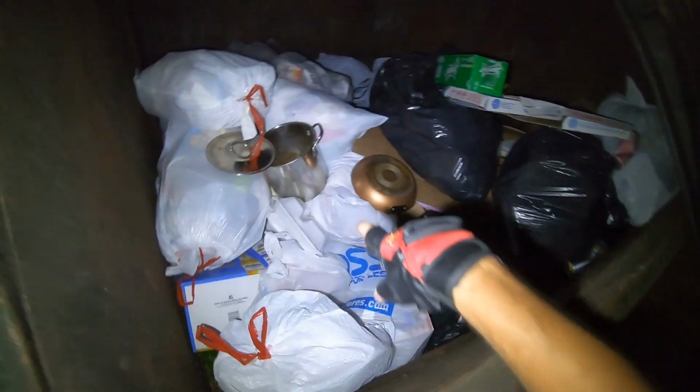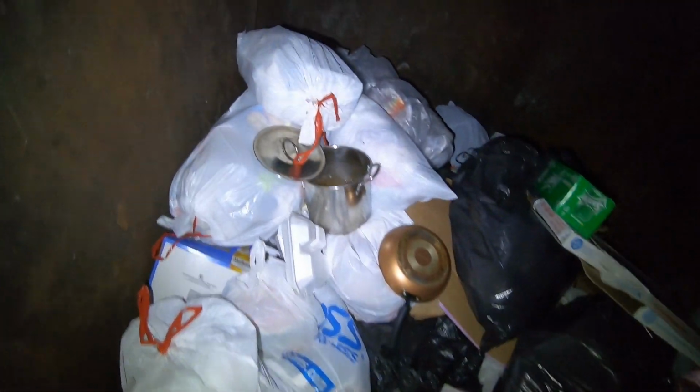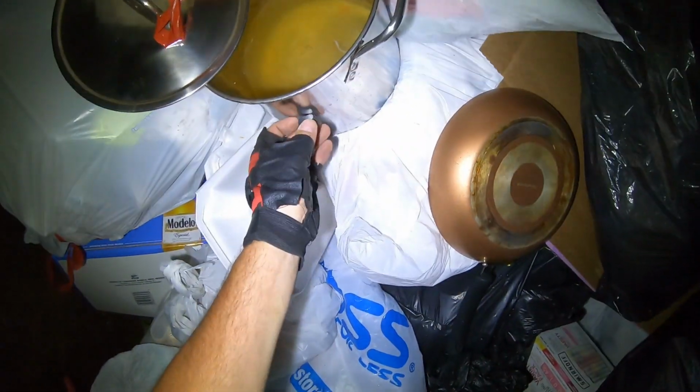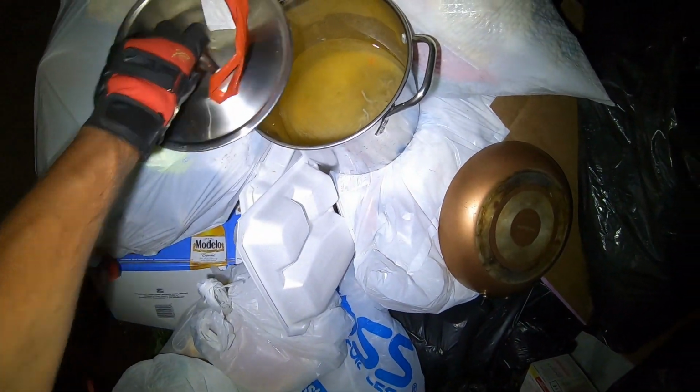I don't think that big one is stainless steel. Oh, there's a brand that's actually just tin metal. It's full of funk too. So I'm kind of hoping this magnet is gonna stick to it. Oh, it didn't stick to it. Dang it! That is stainless steel.